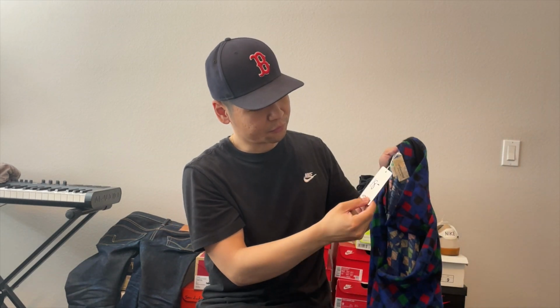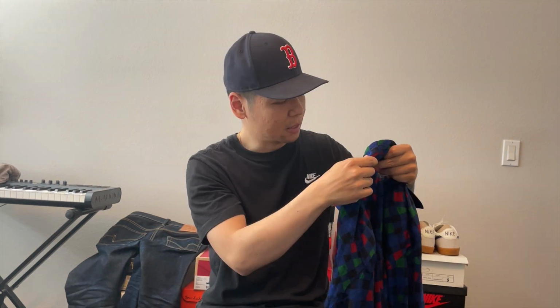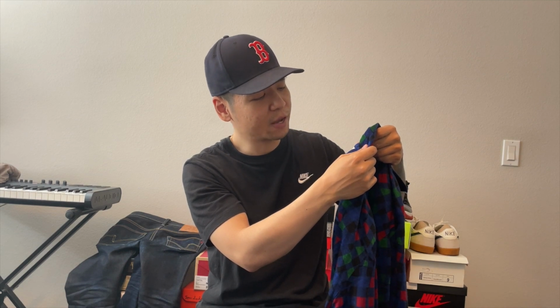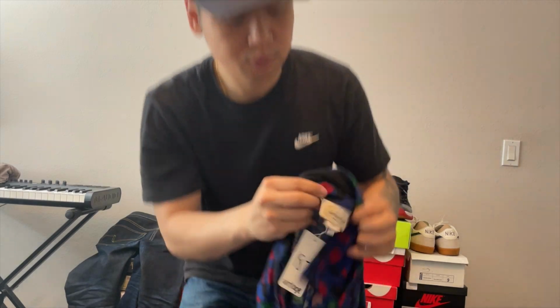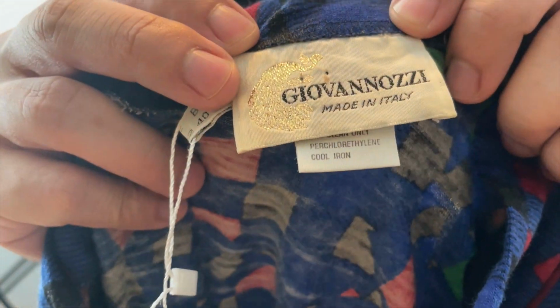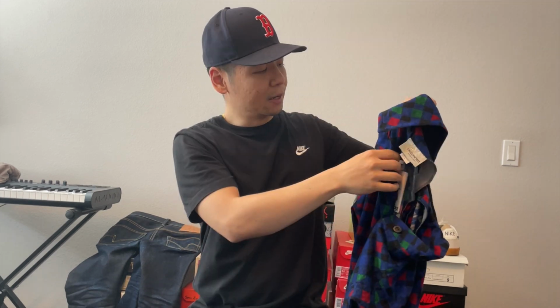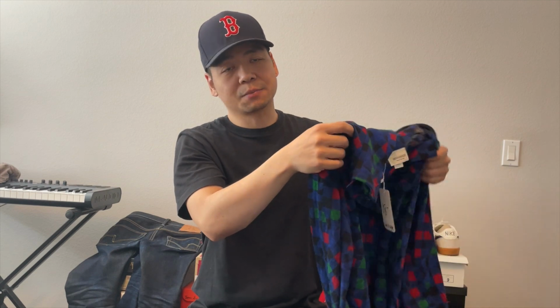And I got this for 18 bucks. The tag even says vintage. And it's by a brand called Giovanozzi, made in Italy. Check out the tag. But yeah, I'm really excited about this piece. It's a vintage piece and really dope, colorful colors and a great piece to add to my collection.